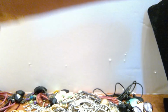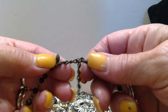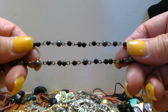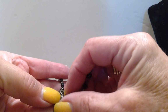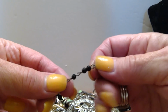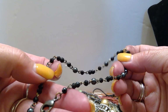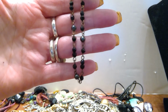Very detailed. Okay, so this beading chain here, this one is not, but when you find this, check it very closely and test it, because a lot of times, especially on rosaries, this beaded silver, it's crystal beads and it's silver. This one is not, and it doesn't have a pendant or anything, just little beading.